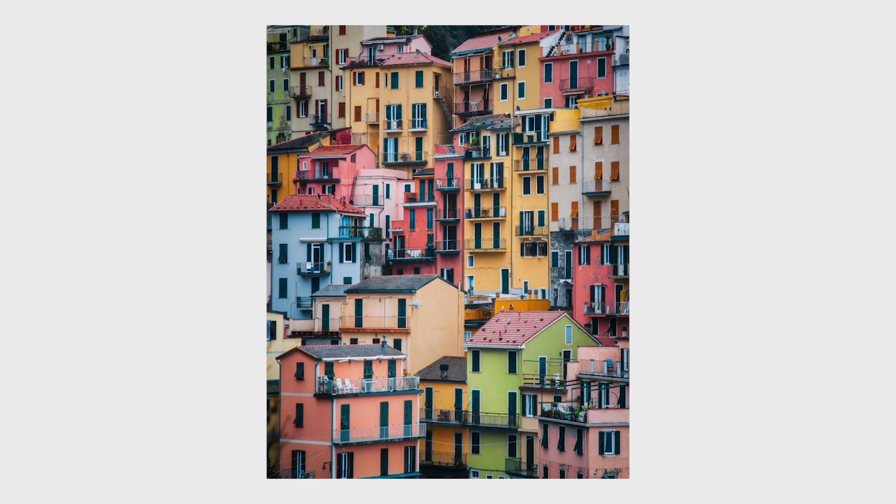The first photo I want to take a look at today was taken in Manarola, I believe. I've actually never heard of this place. Hopefully I pronounced that correctly. We have a beautiful collage of colorful buildings stacked on top of one another. The buildings are incredibly, exceptionally colorful. It seems like a really interesting place to live. It looks as if these buildings are in a harbor.